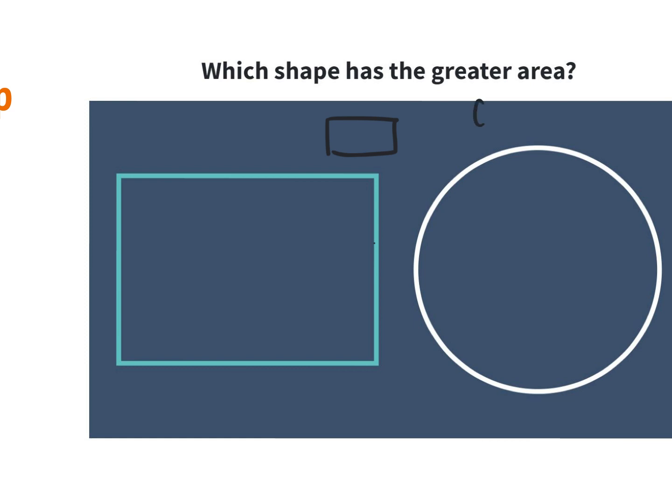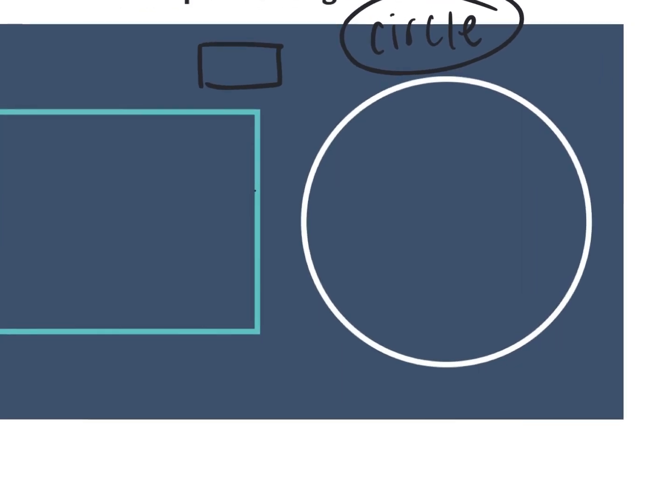Okay, if you said that the circle is bigger, you are correct. Now, let's see why. And I need you to copy this down because I don't like our arguments for why the circle is bigger. I need you on the circle to draw a radius. So find somewhere close to the center and draw a radius. What's a radius, people? Half the diameter. It starts in the center and goes where? To the side. To the edge, okay?